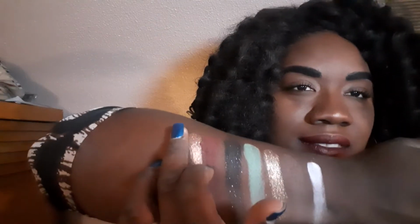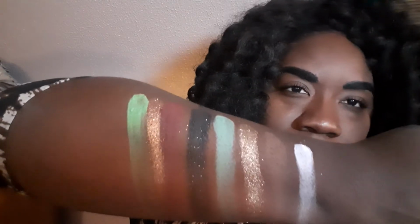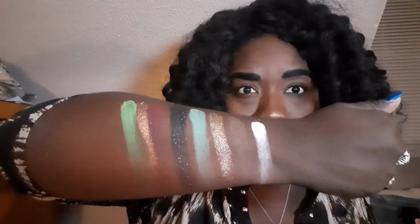It's that colorway for sure. Never had a palette with this color in it. Let's see. All right, so this one is Slime. Very pigmented. I see it could have a little fallout, but it's not that chalky. These are actually pretty good in quality.